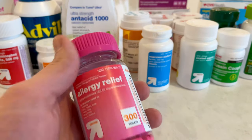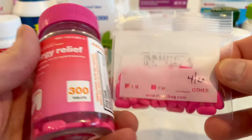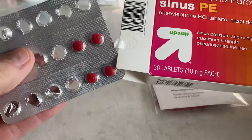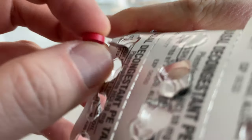Here's a few tips from somebody who has filled quite a few pill bags in my time. So first of all, for things like Benadryl that normally come in a blister pack, if you look around, a lot of times you can find those in a bottle, so you don't have to deal with taking them out of the blisters. For things like Sudafed, I haven't had any luck finding those just in a bottle. So for those, I just pop them out of the blister pack so I can fit a lot more in a pill bag.